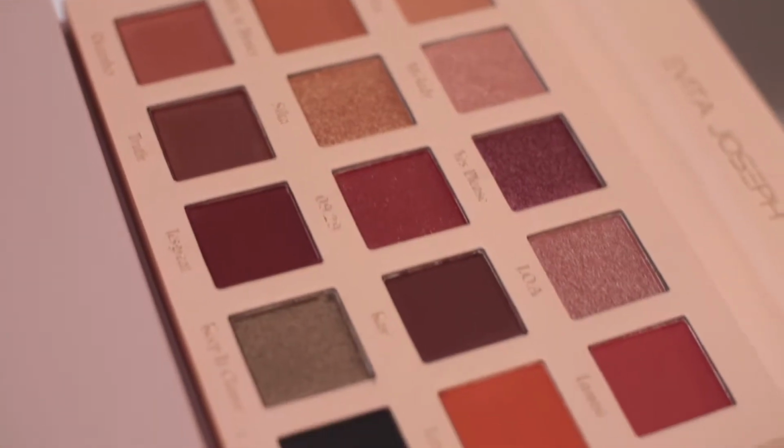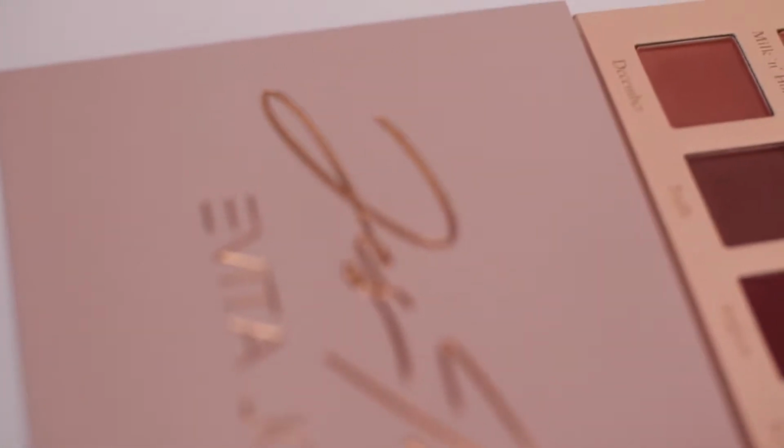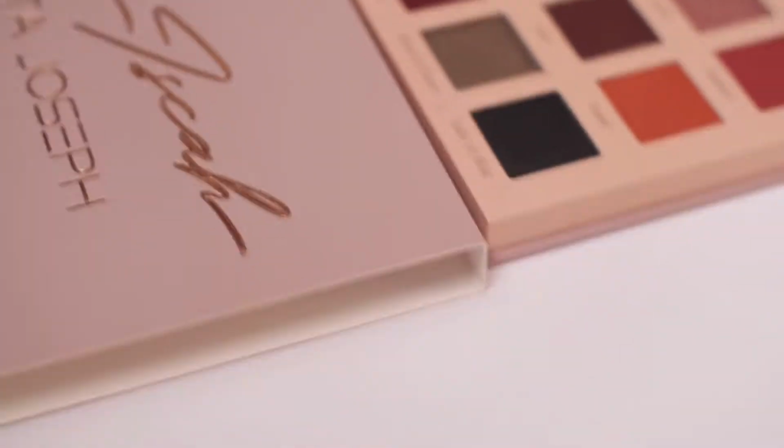We named the collection the Lady Collection because one, I'm called Lady, two, I'm a lady, and three, you are a lady as well. This is called the Lady Palette, and these are the Lady Pigments. The eyeshadow palette is made of 15 shades. I went for a nude look because I like my neutrals, so it needed to be nude, clean, minimal. Here are the shades.